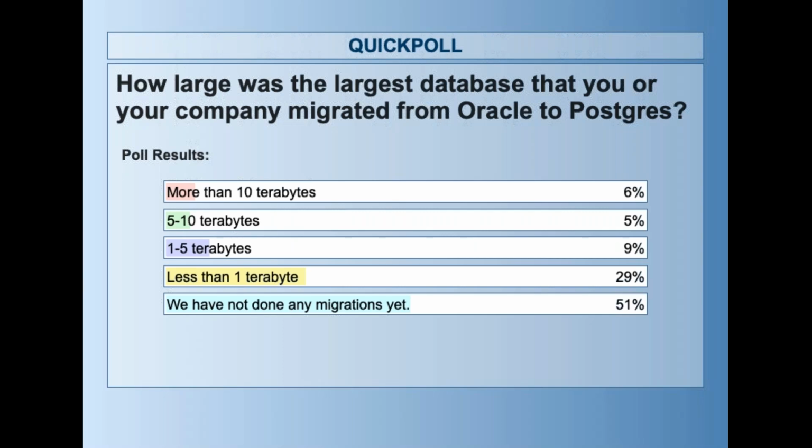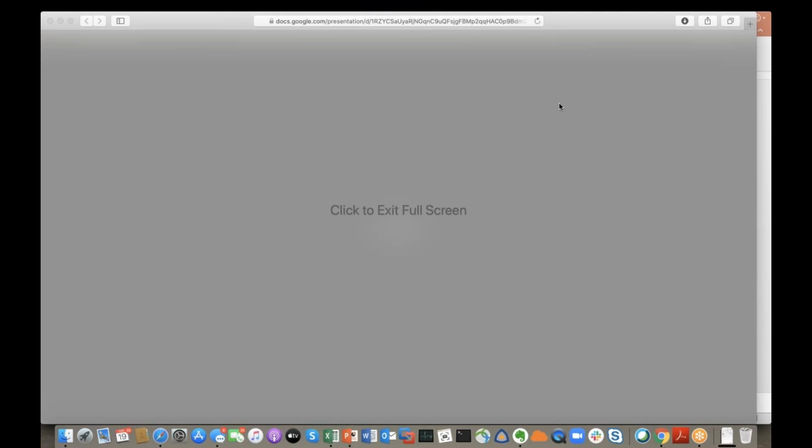Raghav, any comments from your side? No, Mark, this is like a new step. Like everybody wants to do the migration, move from Oracle to Postgres. So the numbers look like all are interested to move. Okay. All right, good. So let me turn it over to Raghav now, and we'll start looking at different data migration techniques.